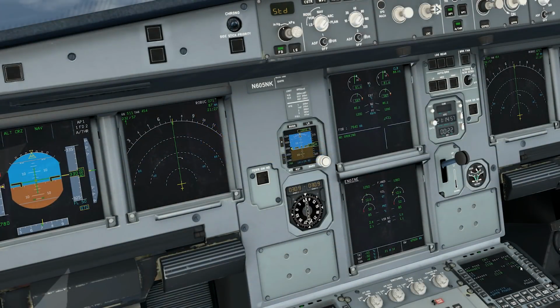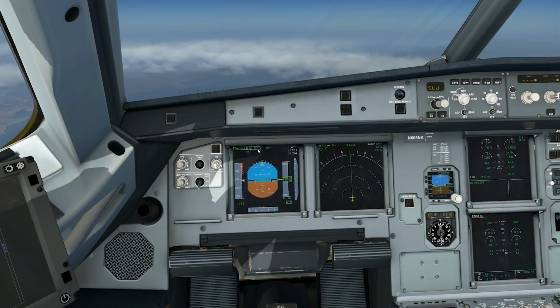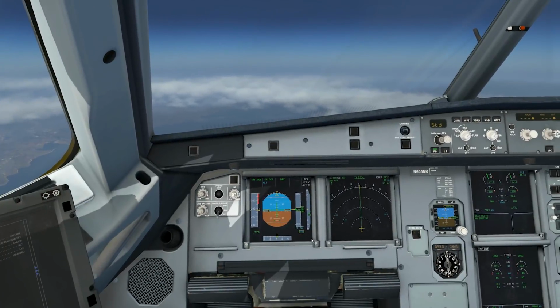All right, we're 34 nautical miles out. Let's go ahead and pull that out like this. And there we go. We are in open descent mode, and the throttles have gone to idle. We have started our initial descent into Boston. Let's go ahead and turn the seatbelt signs back on. And we are now in our descent.